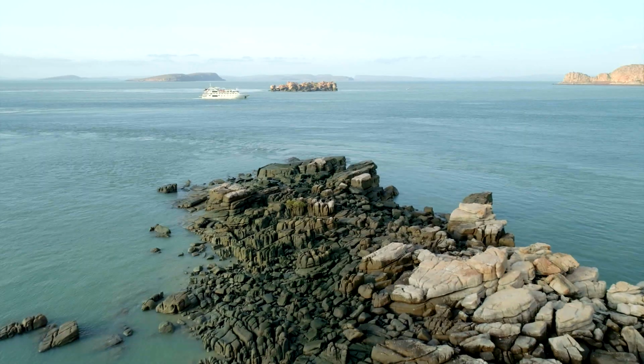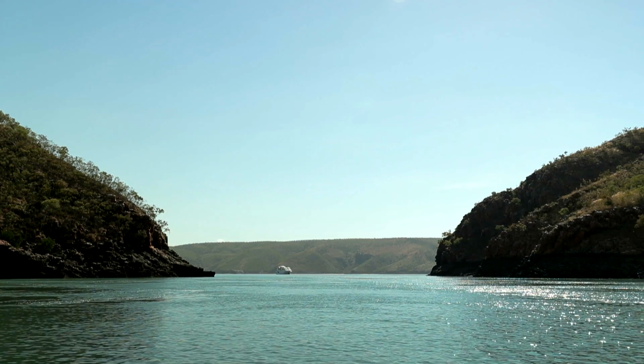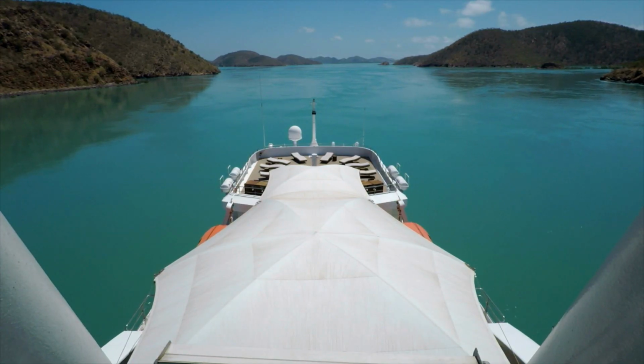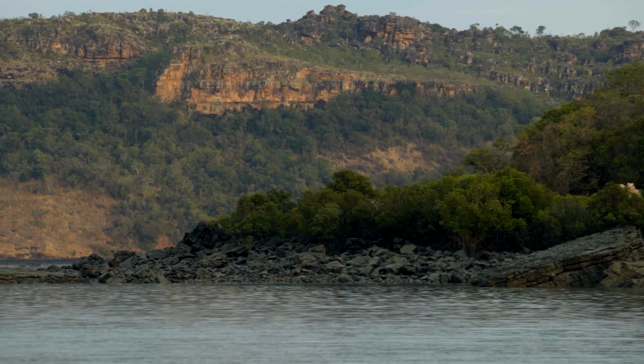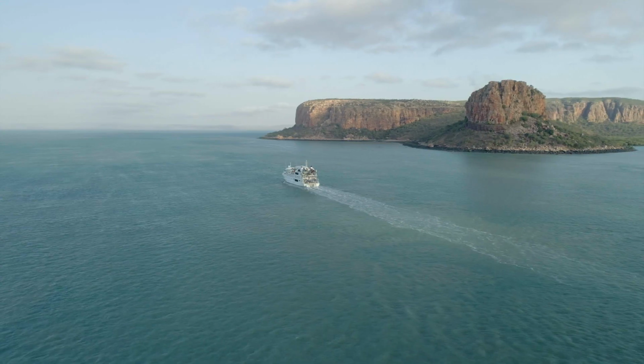The Kimberley coast is one of the most remarkable coastlines in the world. Can't think of anywhere else really that is so remote, so uninhabited and so long as this coast, and it's such a wide variety of landscapes and places to see.